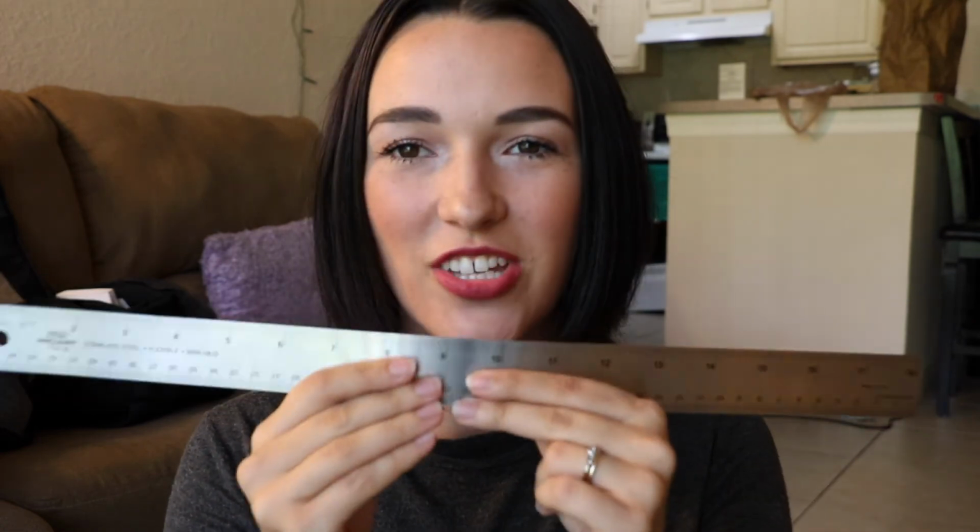Next is a ruler. You don't have to have this ruler exactly. However, you should have a ruler in general. If you think you can get away without a ruler while bullet journaling, you're probably right. You probably can. But if you want something to look really clean and really nice for a certain type of layout, just use a ruler. I know that the dots are there and that they help you draw straight-ish lines, but if you want a really clean, straight line, just use a ruler.